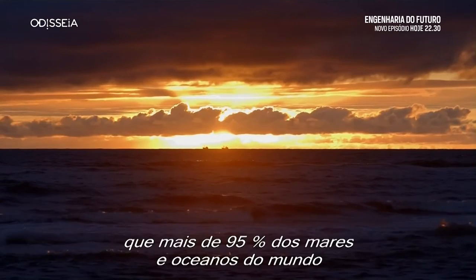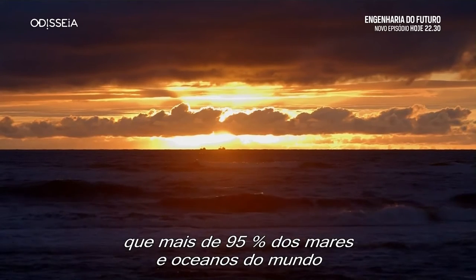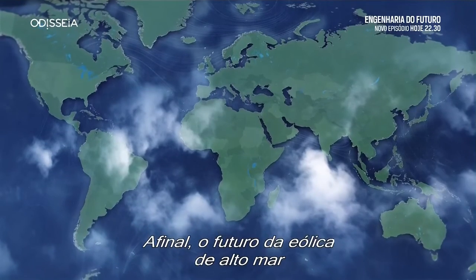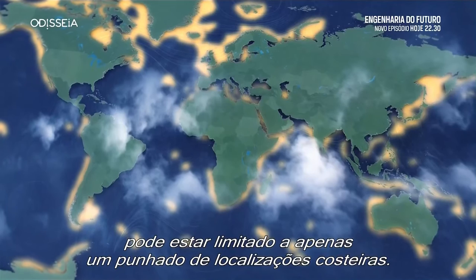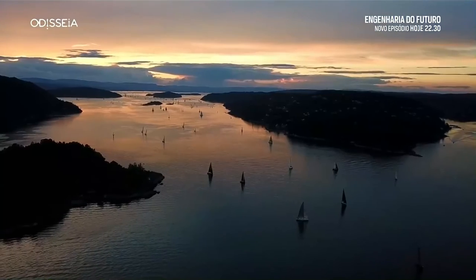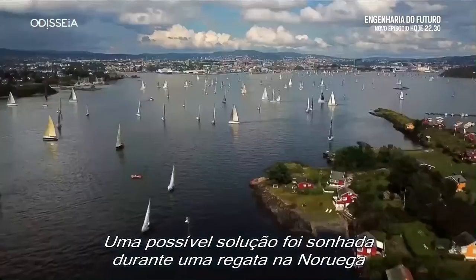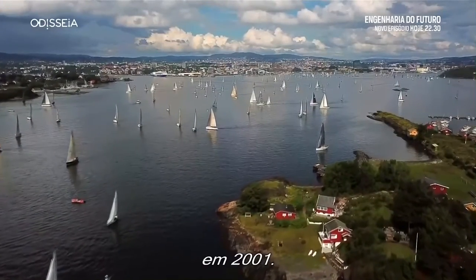Surveys have found that over 95% of the world's seas and oceans are too deep for jacket foundations. The future of offshore wind may be limited to only a handful of coastal locations after all, unless a completely new approach is found. One possible solution was dreamt up during a Norwegian regatta in 2001.